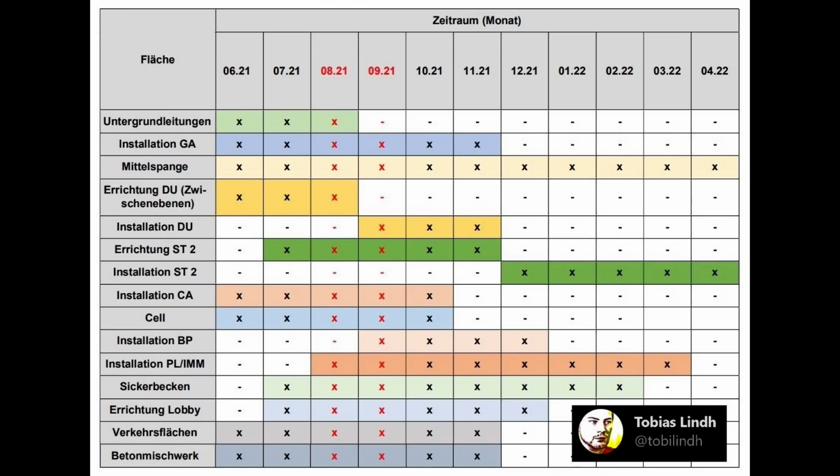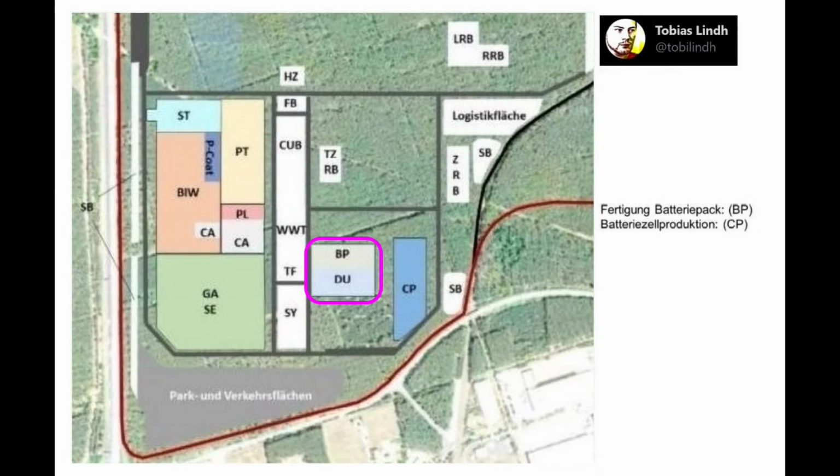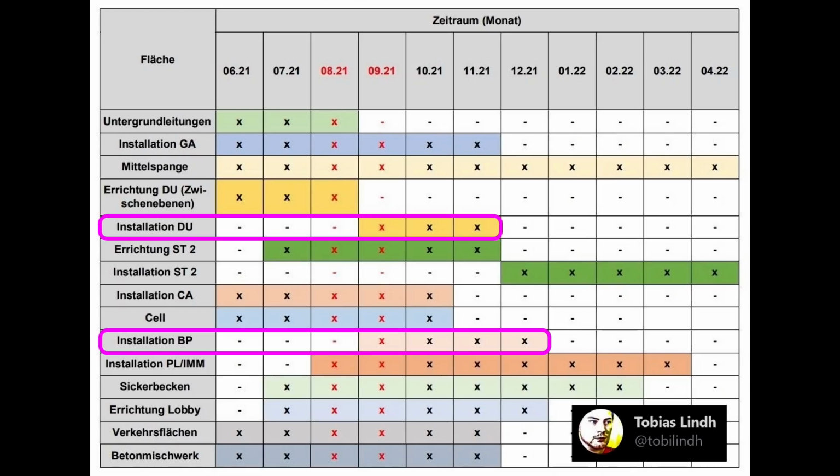Next up is the timeline for construction and installation activity at Giga Berlin. I've highlighted 2 lines which are for cell and installation BP. Cell is assumed to be for cell production, and I think it's a safe bet that's correct. Installation BP is for the installation of battery pack production equipment because that building is already built. Installation of the equipment for drive unit production, or installation DU, is happening at the same time as battery pack equipment.